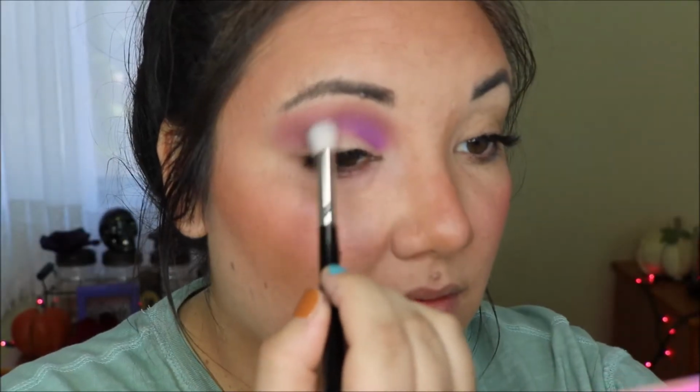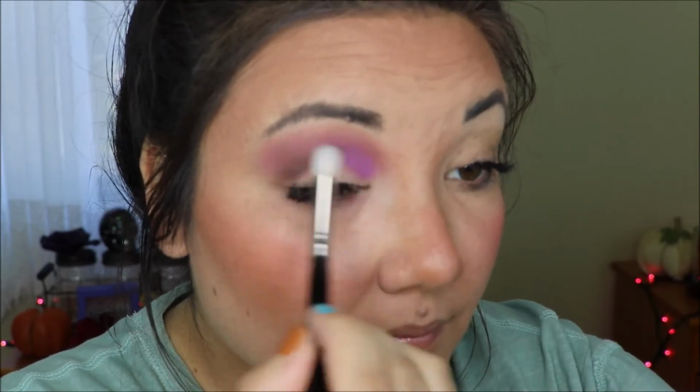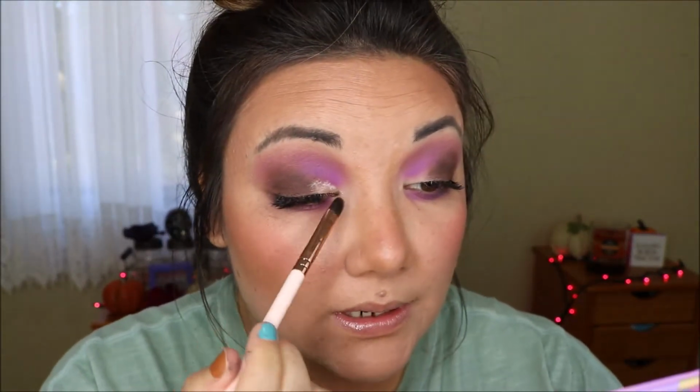Last time I tried this, I didn't use a glitter glue. I just used my finger and it worked fine. But today I think I just want to try a glitter glue just to see what it's like. But I will say it's just easier to use your finger because they are more like topper-esque types of shades. So I'm literally just gonna pop that on there and then I use a brush to create it how I want it.